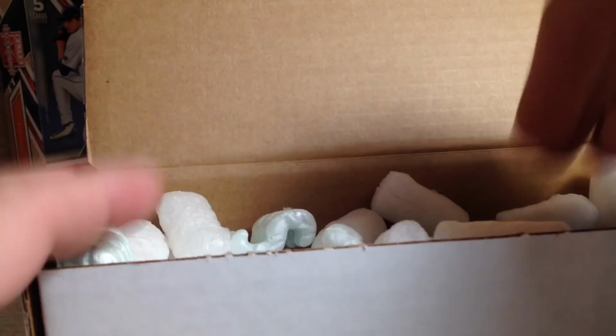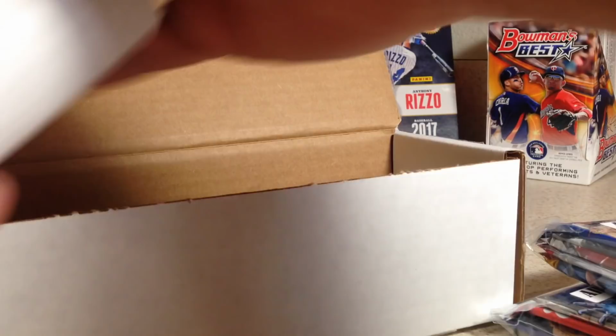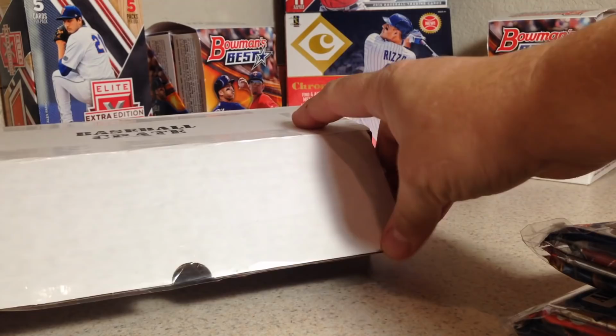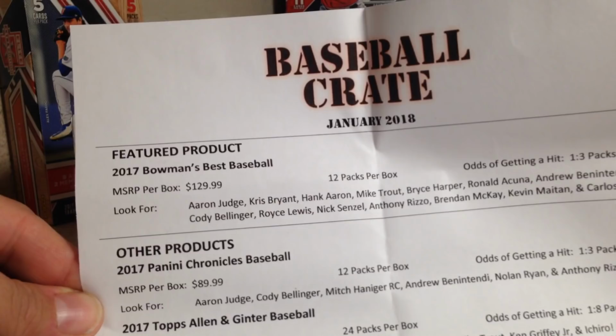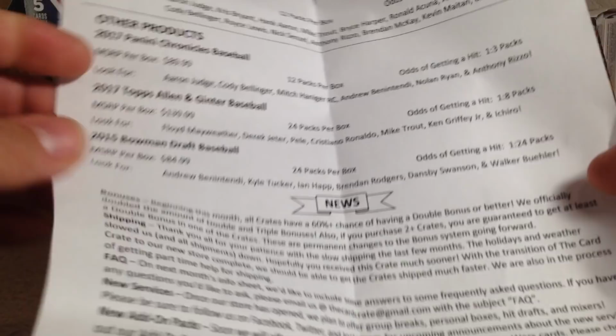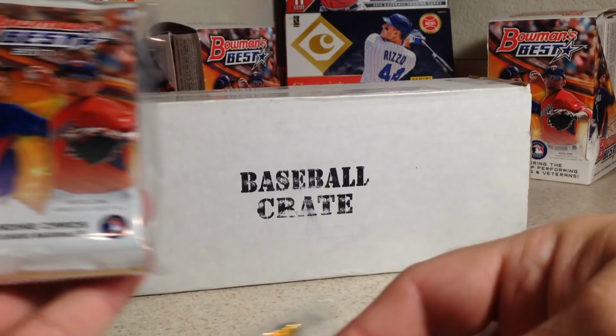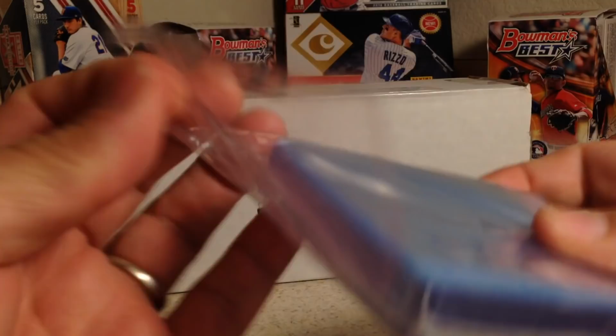Clear out some peanuts. Alright, there's some add-on packs. I'll go through those here in a minute. First, I'll just show the featured product, 2017 Bowman's Best, the odds, reserve packs, some news, next month, 2018 Topps Series 1 Jumbo. Alright, so we got a double, and there's the main packs, and of course he always gives you a nice pack of supplies, and I'll get those ready.